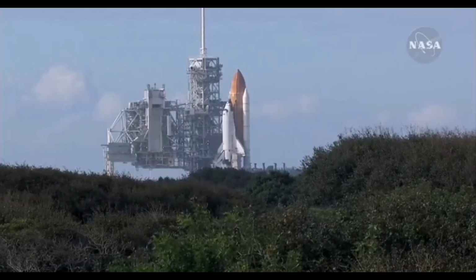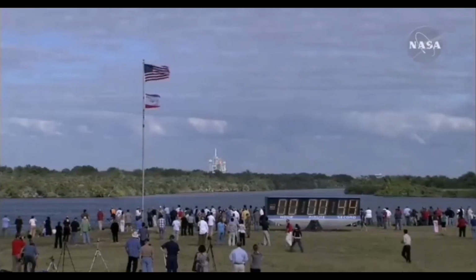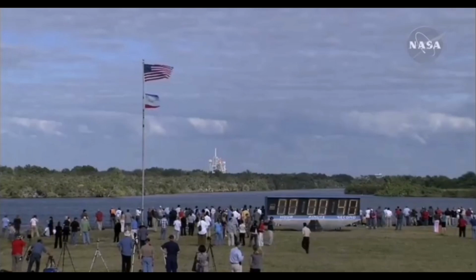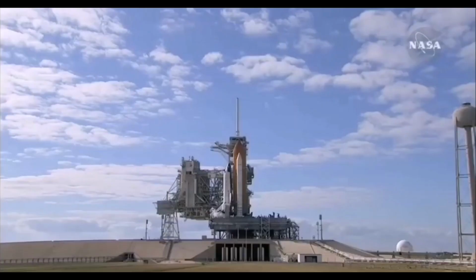Space shuttle now on internal power. Liquid oxygen and liquid hydrogen fill and drain valves are closed. Solid rocket booster flight data recorders are activated. And the handoff to Atlantis' onboard computers. Atlantis now in control of the countdown.